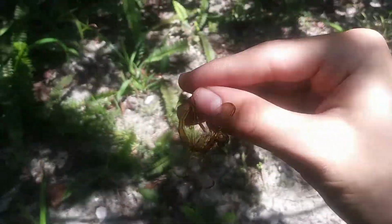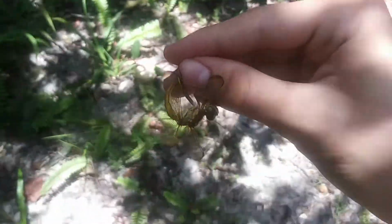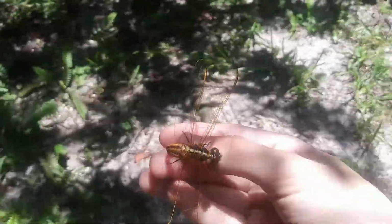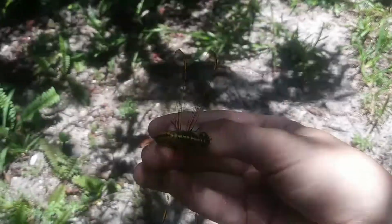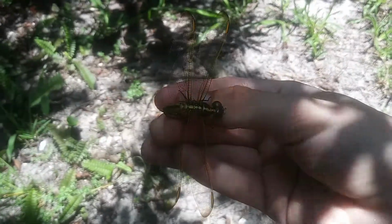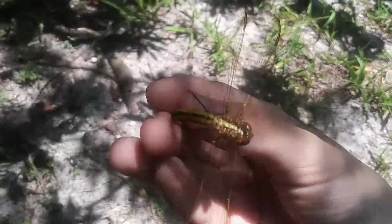Let me go. Oh my gosh, it's biting. Yeah, these guys have a pretty powerful bite. It hurts a lot, but I'm keeping it towards the camera for a little longer, just because they look so awesome. Those wings are just beautiful, that yellow coloration along the borders of the wings. That tail is beautiful, that yellow color. And it's off. Wow.